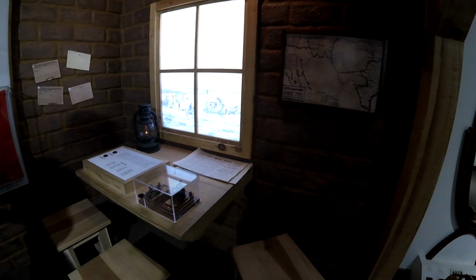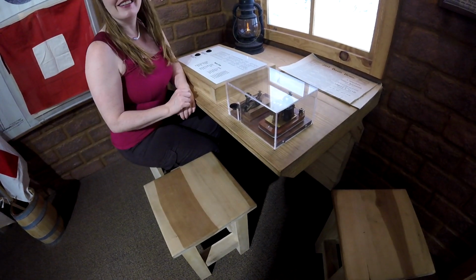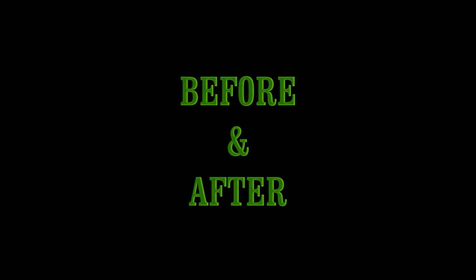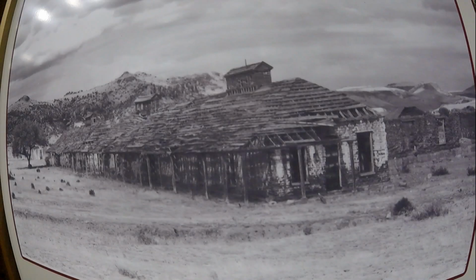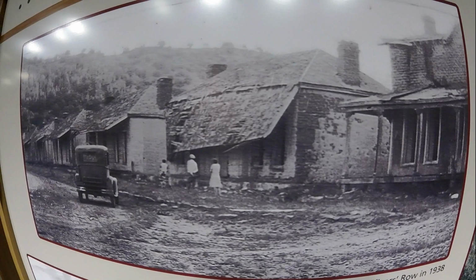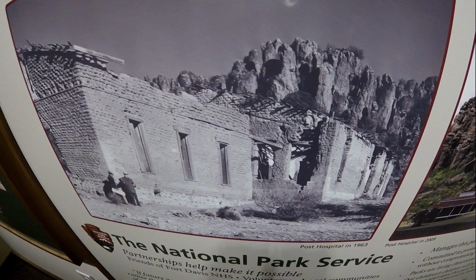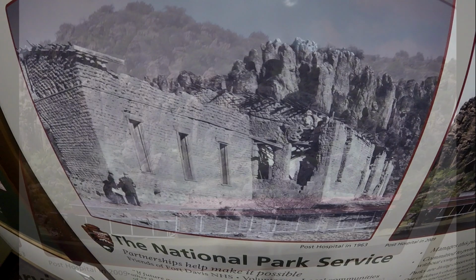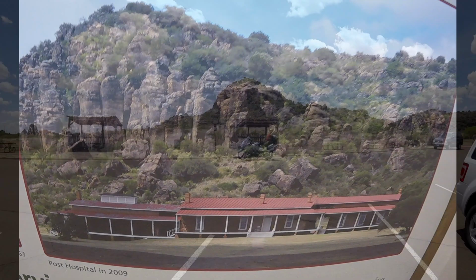Morse code, interesting. That's all I know. Save our ship. Here's some before and after pictures of the fort. This is the enlisted men's barracks in 1938, the officers' row in 1938, then the officers' row in 2005. Then we see the post hospital in 1963, and it's finished in 2009.